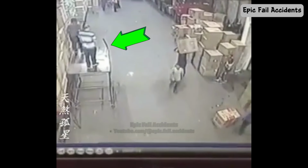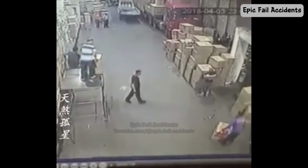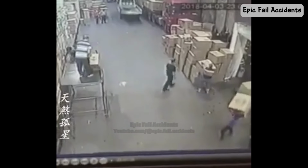In this warehouse, amid stacks of boxes and the hustle of employees, one worker throws a package with too much force. It hits another package held by a colleague on a platform.